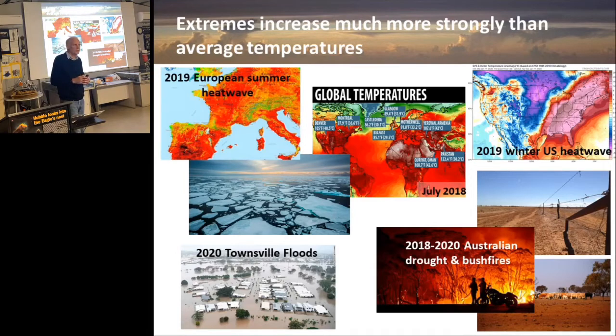So why do we see a disproportionate increase? You can imagine the temperature sitting on this bell curve. Sometimes it's really hot, sometimes it's really cold. These really hot extremes, like 45 degrees in Melbourne, are right down in the tail of this distribution. If you move that whole distribution across, suddenly that 45 degrees is getting into the major part of the distribution itself.